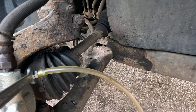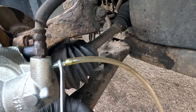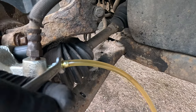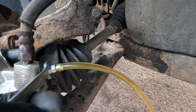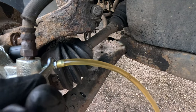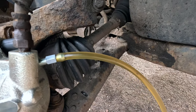You ready? Yeah. So we open it up and say down. So down. Down. And then do it up and say up. Up. And we'll do it once more just to make sure there's no air bubbles in this tube, which doesn't look like there is. So down. Down. Up. Up. See, and then we're happy with that because there's no more air bubbles in that one.